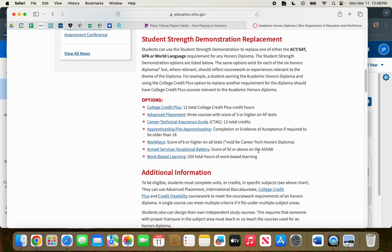Work keys, we can talk with your student about the option of using work keys, which is an assessment based on your student's interest in the diploma type and the element that your student would like to replace, item 4, 5, or 6. So really, we tell our students to see your school counselor, see one of us about questions related to the work keys and using that assessment as a student strength demonstration replacement. The Armed Services Vocational Battery, otherwise known as ASVAB, will be what you access through the local recruiter you're working with.